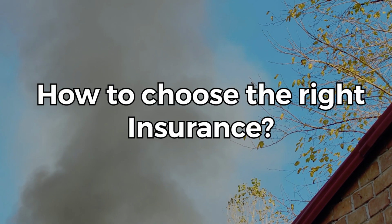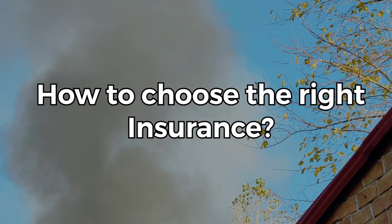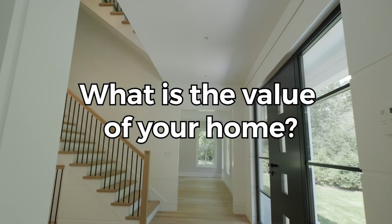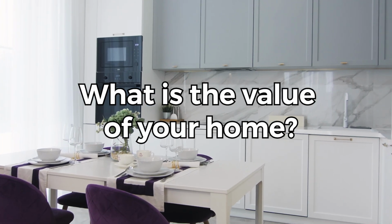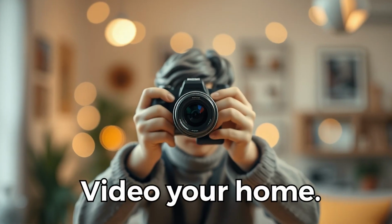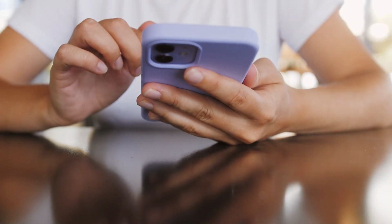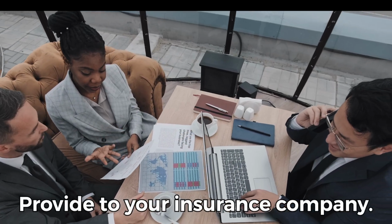So how do you choose the right fire insurance? What you should consider when it comes to choosing the right fire insurance for you and your family is to first evaluate the value of your home and belongings. This will come in extremely handy when determining the coverage you need. Oftentimes, I recommend that you video a walkthrough of your home, open drawers, so you understand and know what you have if a fire were to occur, and you can provide that to the insurance company.